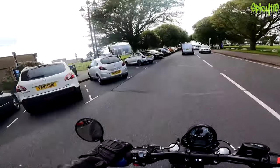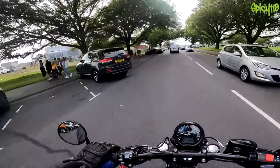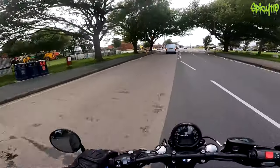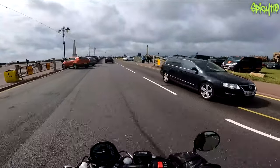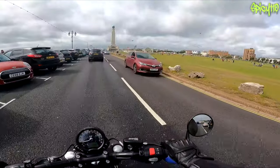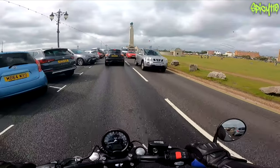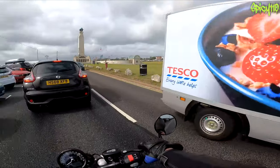What's going on here? Are they actually going to have some organised event? I have no idea what it is. What is going on today? Oh, is this some sort of kite festival? I mean, it's a good day for it. Wait, it's like an old west town has been built down there. Like an old west street. What on earth is that all about?